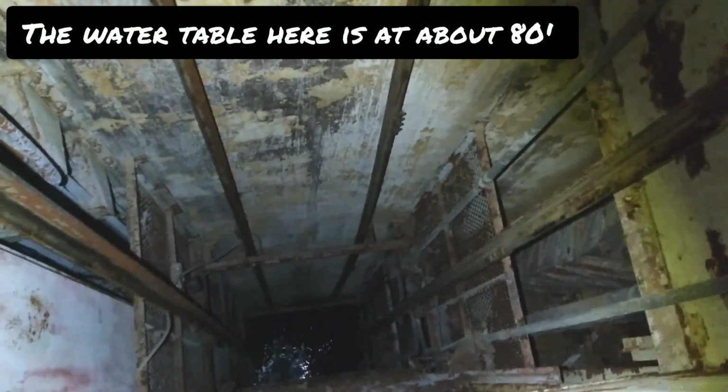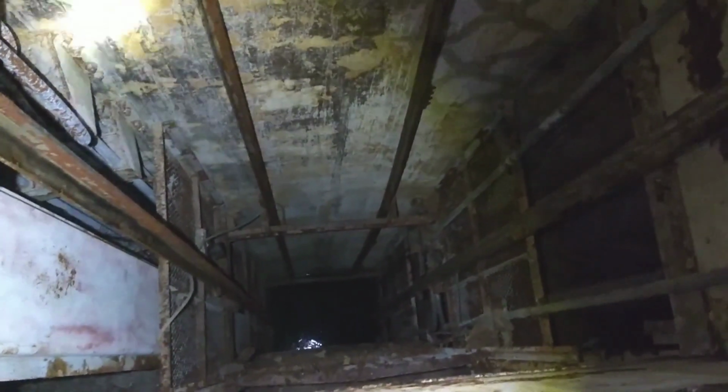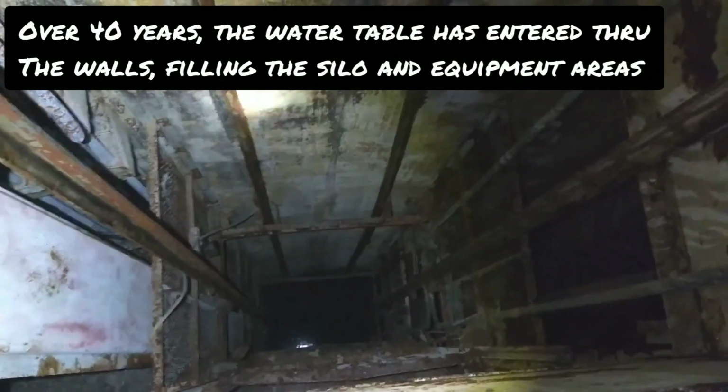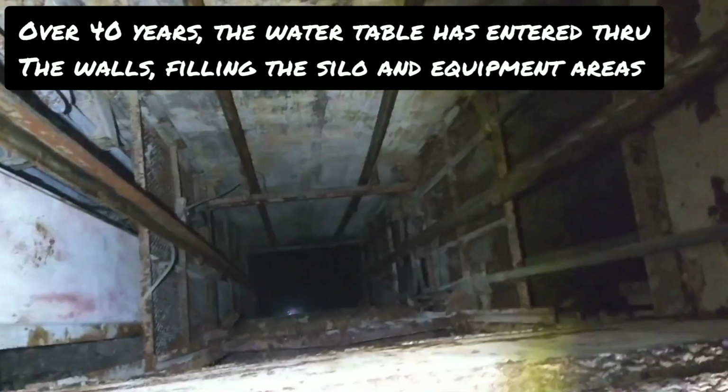Let me get my light in there so we'll see down. Dude, look at that. There's water. Where? Down at the bottom of the shaft. I can see it in my phone. That's our water table? Is that the water table? I don't know, dude. I can't tell how deep it is. But there's water down there.